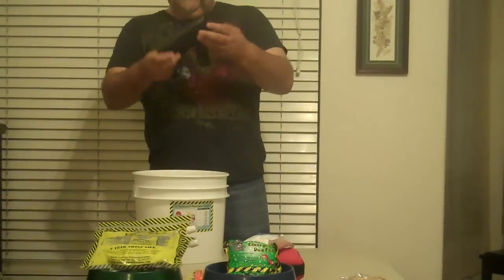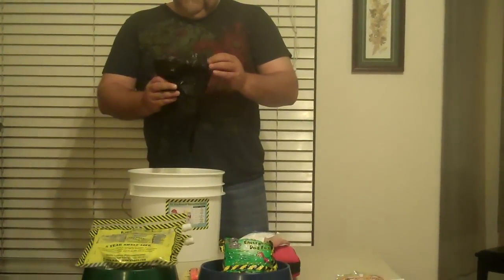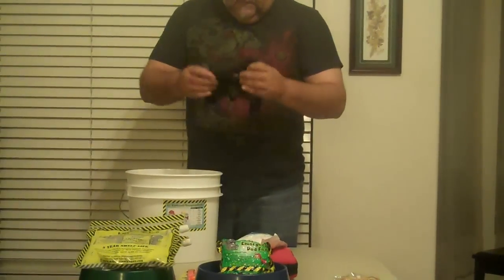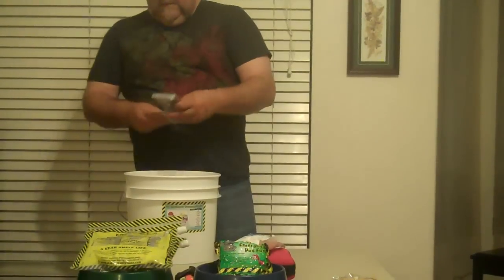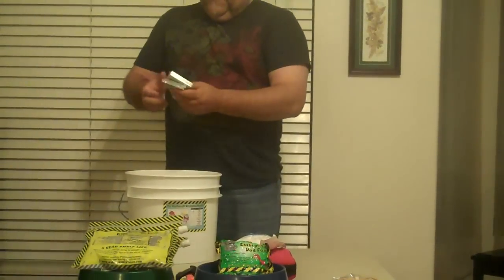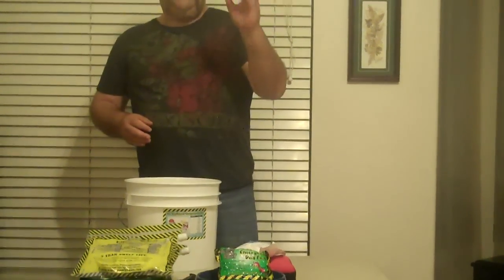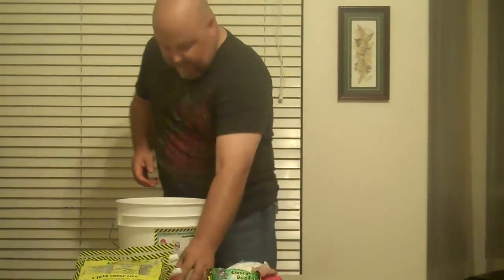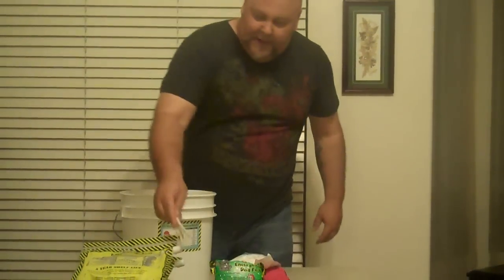Some little doo-doo bags. I don't know how many are here though. I think we put in 8, 5. Anyway, some doo-doo bags. A couple blankets for them to roll up in. And if you've got some downtime, a little toy. You can exercise them. A couple treats.